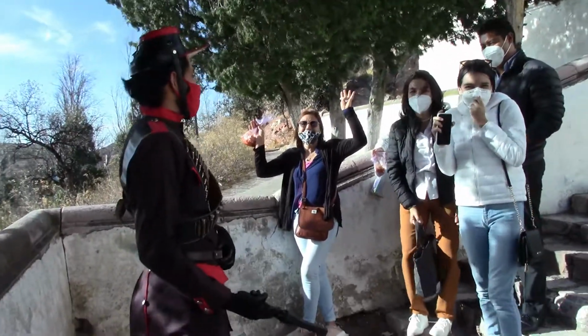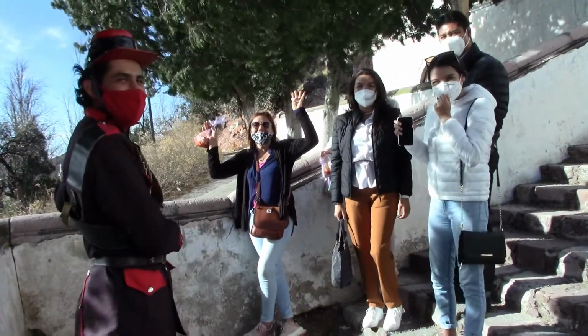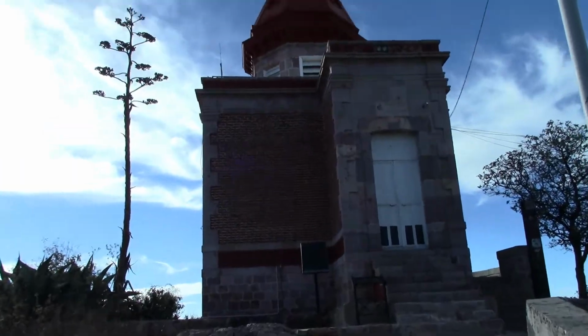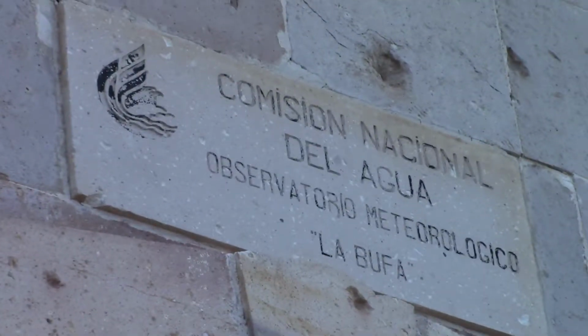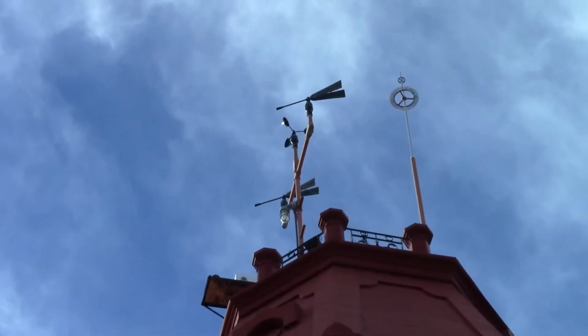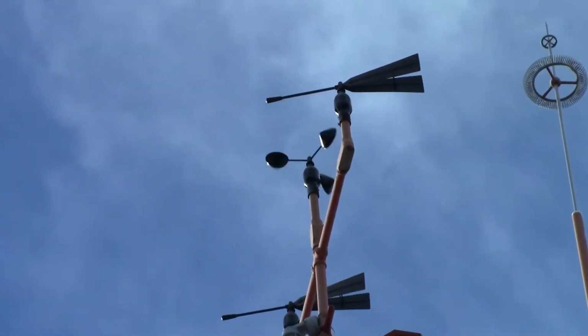Well, that's why I should use a tripod. Who knew that Mexican history could be so much fun? Not surprisingly, at the very top of the hill, there is a weather station. I've had to do many takes just to get this shot and hold the camera somewhat still.